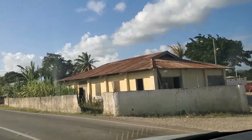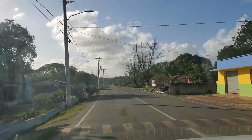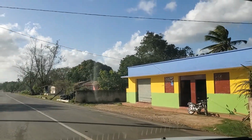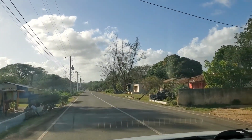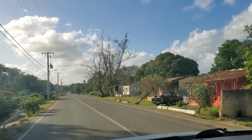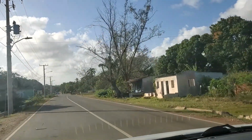There are still some parts here that you can tell are unfinished. If you're someone who walks, I don't know how this is going to work out for you, because it's a good little distance from where the taxi stops. The taxi has to turn off and so on.